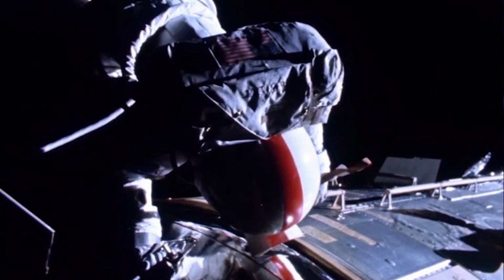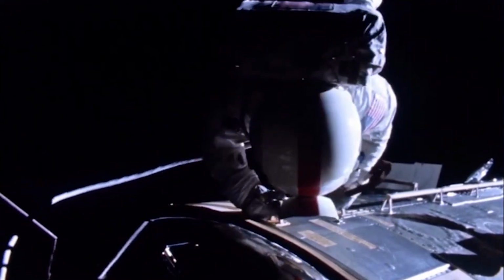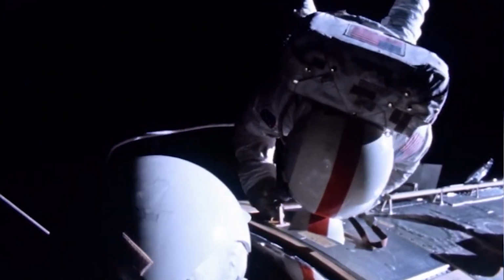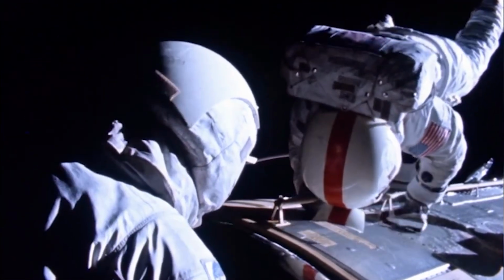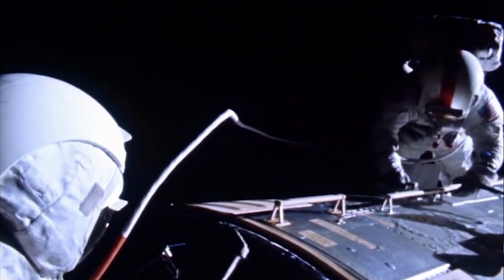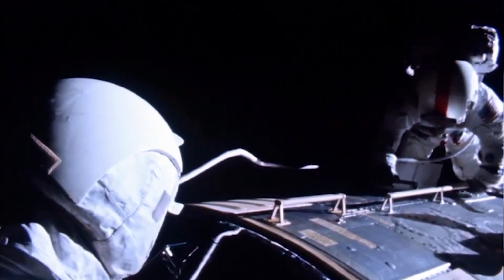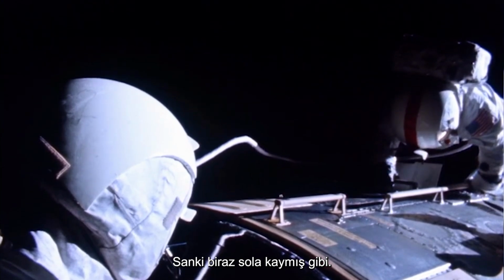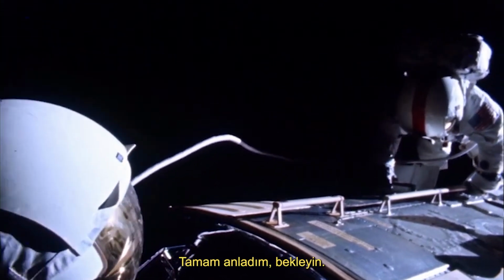Are you ready, Charlie? Yeah, on your egress, you sure will. All set? Okay. Charlie, can you verify the TV poles aligned? The module is pretty well blistered. Did the picture shift? Are you not getting a good picture, Hank? It looks like it might be swung a little too far to the left. We're not sure. Yeah, I'll fix that in a minute. All right. Okay. Stand by.